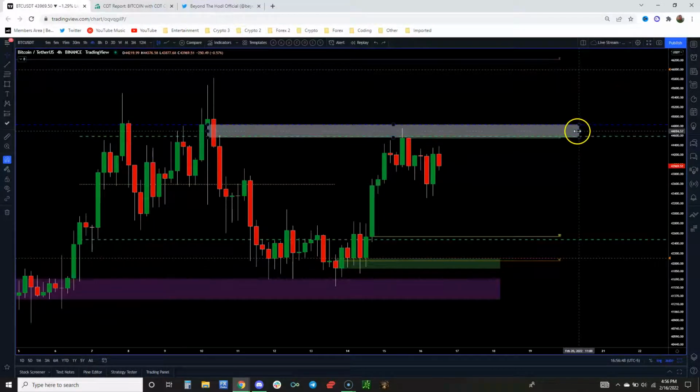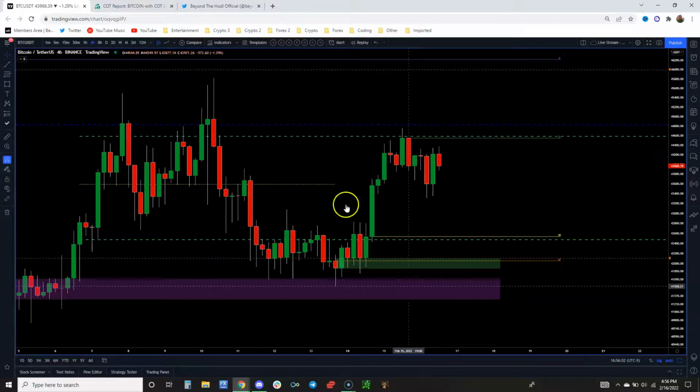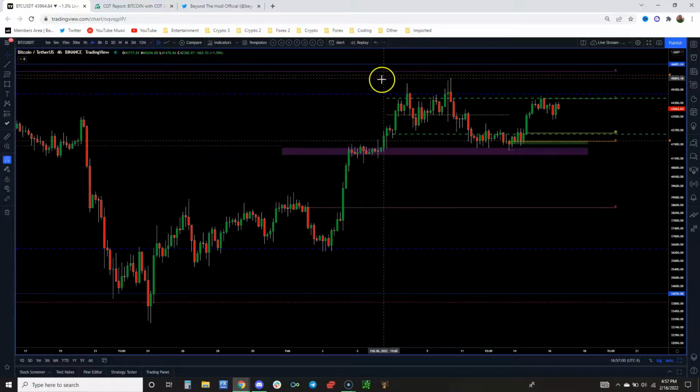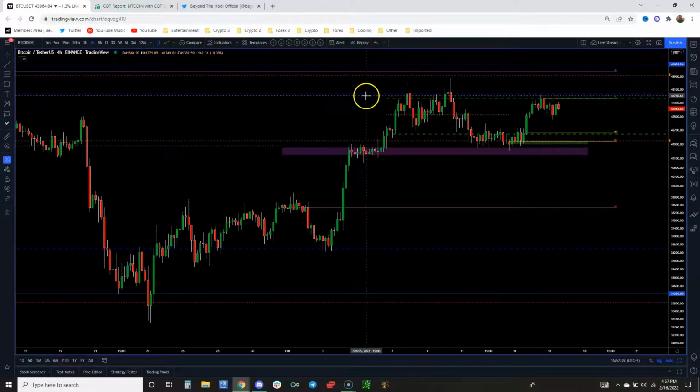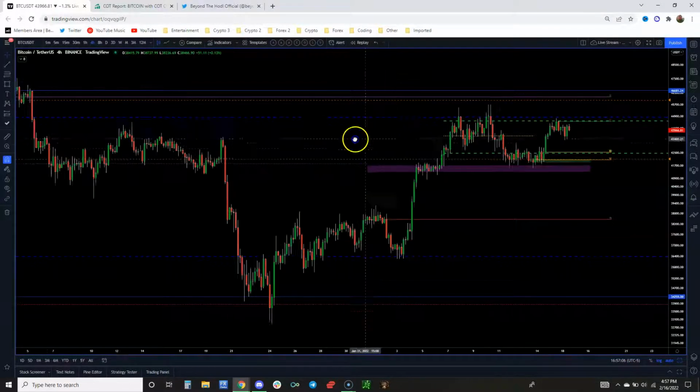But what is that green line? It's not just that zone right there, right? It also ties in with the monthly Valley area high, okay? So when you picture a monthly candle, if we can go above that blue level right here, then the monthly candle will start to expand, okay? So that's where I'm at right now.